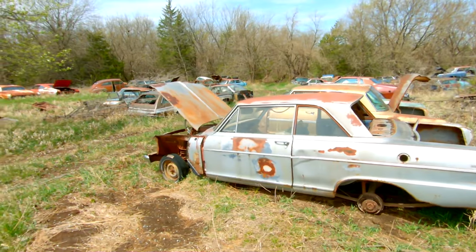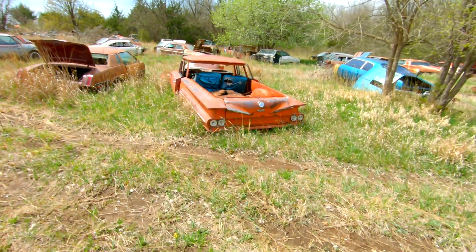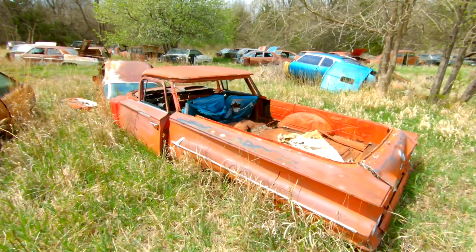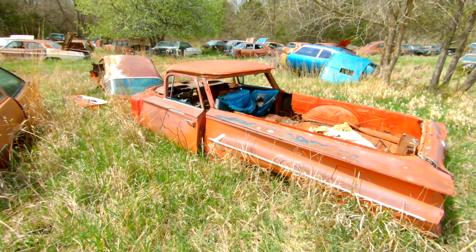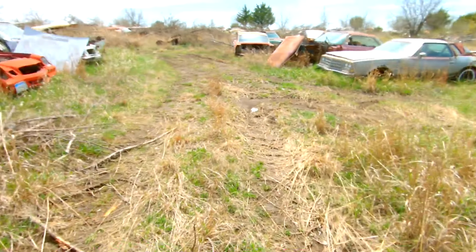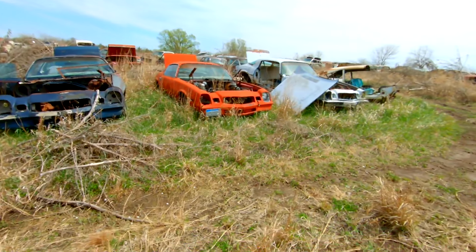Some Chevy IIs. Here's a 1960 El Camino. I brought this car here a couple of years ago. Nobody wanted it, so I traded it off for something that I did want. A couple more Camaros.